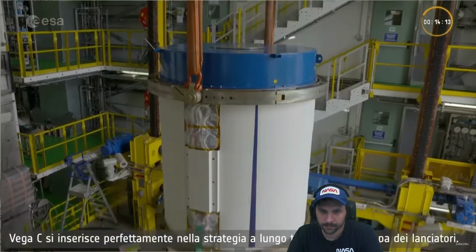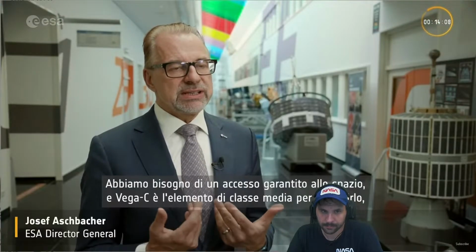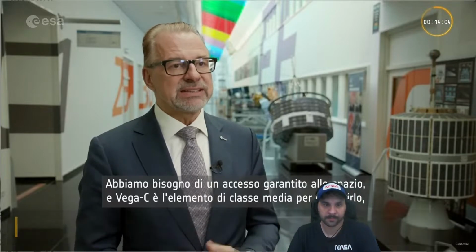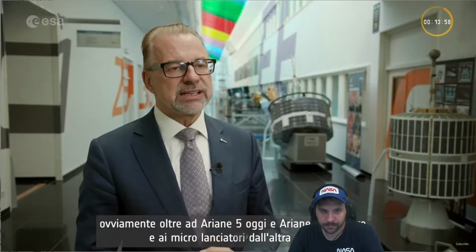I mean, Vega-C perfectly fits into the longer-term strategy for Europe of launchers. We need guaranteed access to space, and Vega-C is the medium-class element of guaranteeing that. Of course, in addition to Ariane 5 today and Ariane 6 in the future, and the micro-launchers at the other end.